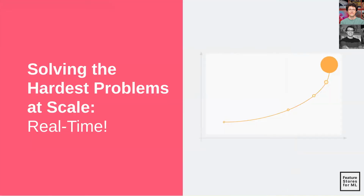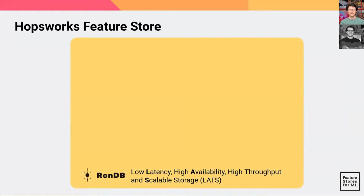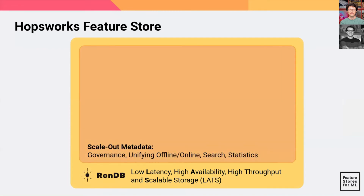So we are in the track of solving the hardest problems at scale of this conference. So obviously we want to solve the real-time case. And how do we do this with Hopsworks? Basically, we rely on 4 pillars. On the bottom, we have our LETS data store, which is called RonDB. It gives us all the nice properties of a LETS database, but we use that database not only as the online feature store, so to serve feature data at low latency, but we also use it to store all the metadata of the entire feature store in it.